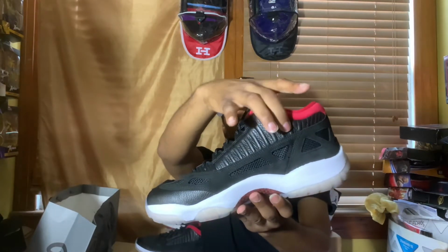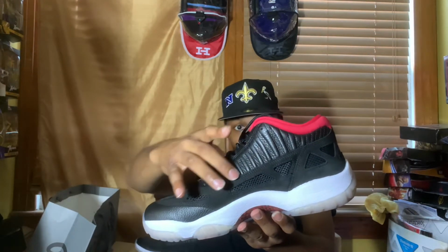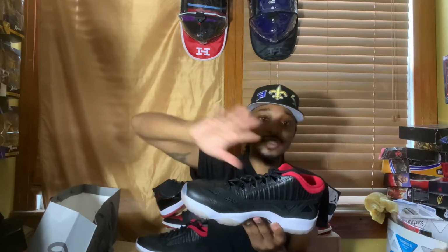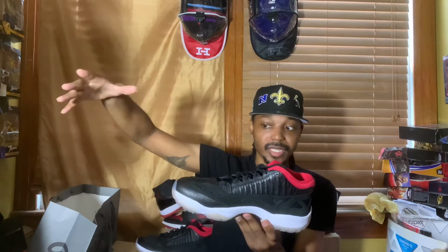On the medial, pretty much the same as the lateral. No ballistic mesh on the top. We do have leather on this top right here as well. Like I said, the 11 Low IE is like a complete departure, other than the footprint, other than the midsole and the sole from the traditional 11. Like, this could have legit been a completely different shoe if they really wanted to go there with that. Let's see, what else did I miss? They did tuck the back of the tongue right here.